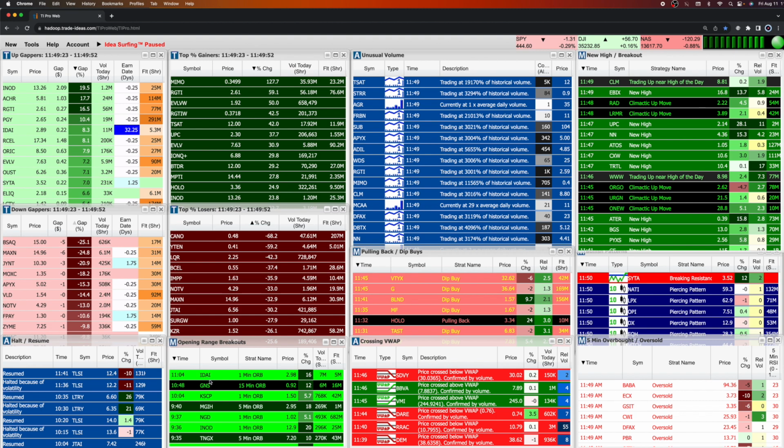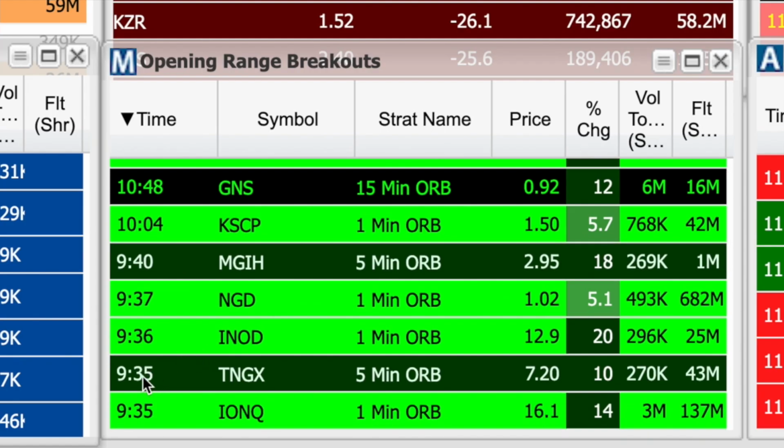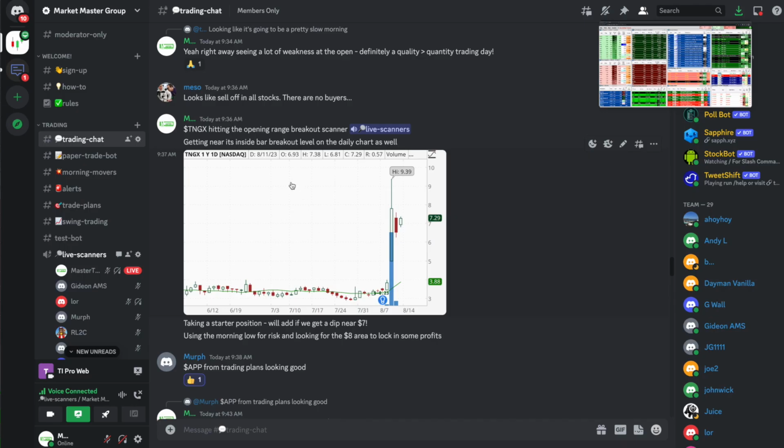Now, if we take a look down here at the opening range breakout scanner specifically, we can see at 9:35 this morning, just 5 minutes after the market opened, TNGX had a 5-minute opening range breakout at a price of $7.20. At the very same time, we were also seeing that TNGX was getting near its inside bar breakout level on the daily chart as well.